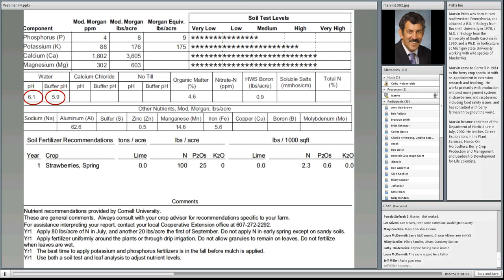In this case here, we wouldn't have to change it. But in the situation where the buffer pH differed greatly from the pH in water, that would imply a high cation exchange capacity. So we don't worry about that for interpretation. We assume that the software takes that into account and spits out that lime or sulfur recommendation based on that difference, and we don't have to worry about it. But it's often shown there so you can see that it's there. And it gives you just some sense of, when you're comparing different soils, what that cation exchange capacity difference is if it doesn't print it out directly on the form. Some soil tests print it out directly. This one prints out that buffer pH to pH comparison.